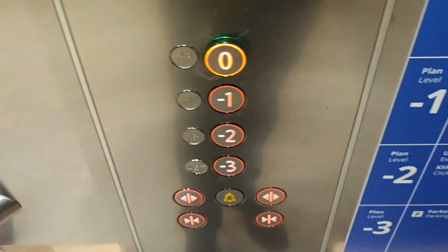Door close button does not work. There's a certificate over here. This is a mono space.